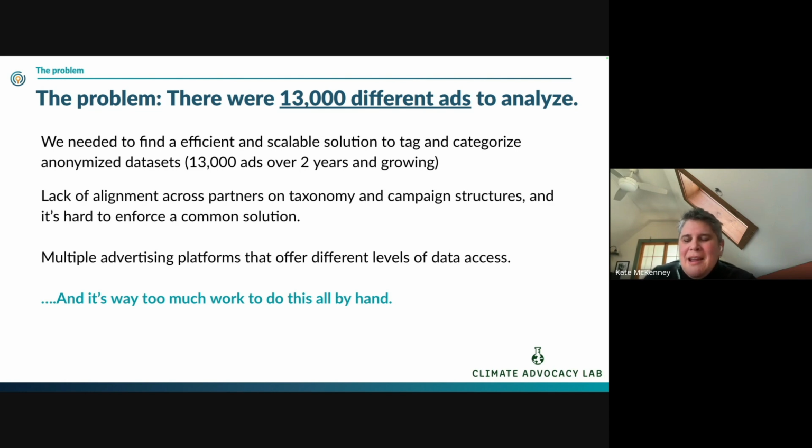And so we started to look at different options. If you've worked in advertising and with different organizations, you know that there's a lack of alignment across organizations about how they structure their taxonomy and their campaigns. It's also really hard to enforce a common solution because most organizations already have their own systems in place and don't have the capacity to take on new tagging structures. In addition, we have multiple advertising platforms that people are using, which means different levels of data access. And it became abundantly clear really quickly that this was too much to do by hand.